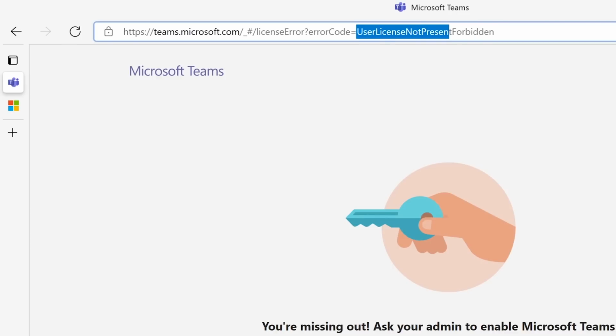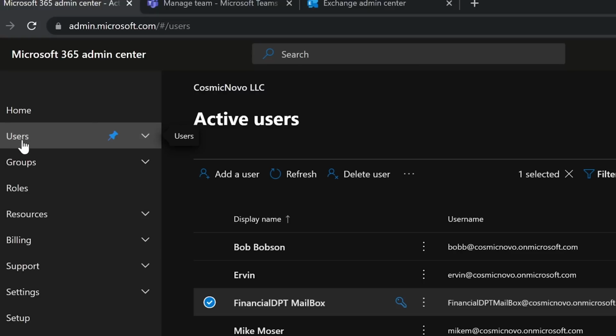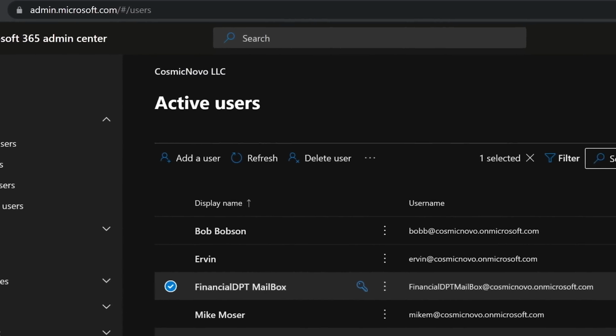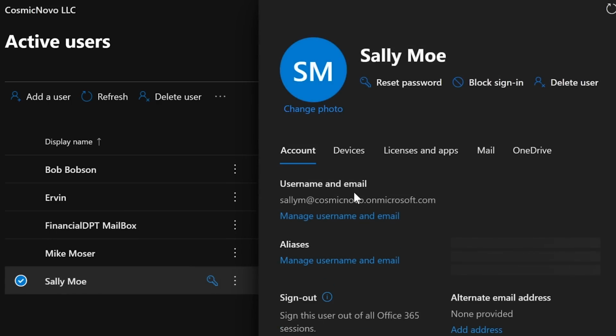So we're going to give her a license. We're going back to our Microsoft Admin Center, and we're going to look her up. We're going to go to users. We know it's just Sally saying, I don't have access to it, right? It's all good. We now know what to look for, and that is whether she has a license to view it. So we're going to click active users, and here's Sally at the bottom, or you can just search for her on the right here. It doesn't matter, whatever your preference is. But here she is. We're going to click Sally, and this is where I like to do it.